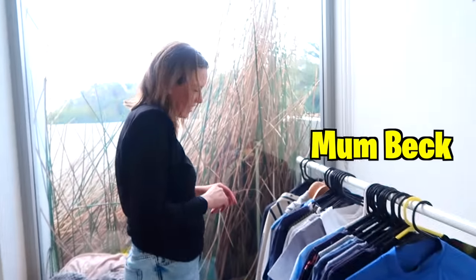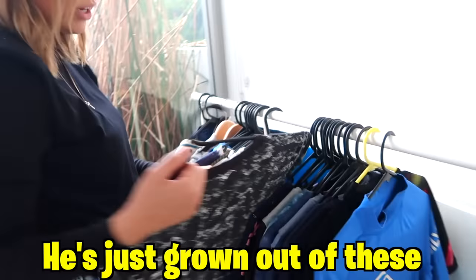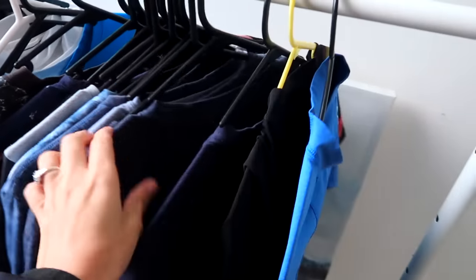This is crazy. Prez is over 6 foot now, and this is his clothes for the last 6 months? He's just grown out of these. This is actually over a year. You might remember that one. These are just all Prezley's clothes that he doesn't fit. And all of this, before and after of what?